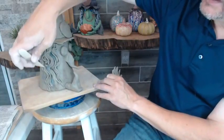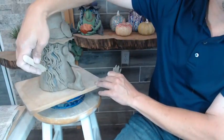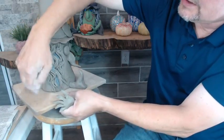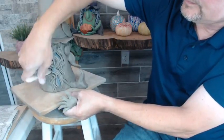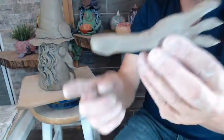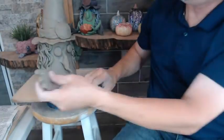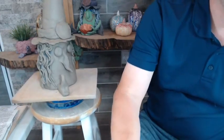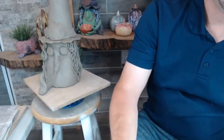To add on the arms, I'm going to take this wooden tool, and I'm actually going to go in and I'm going to drill a hole all the way through, and I make this arm a little bit longer than it needs to be so that I can slip and stick that into the inside of that opening.